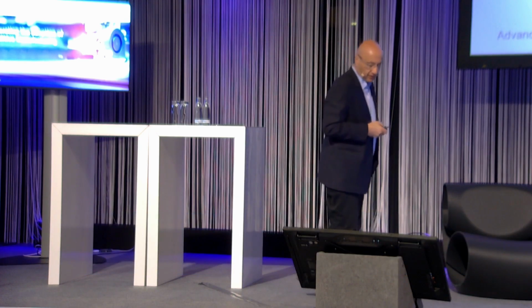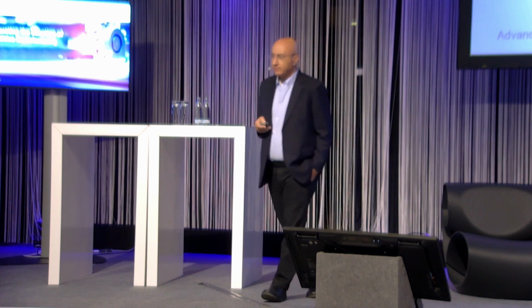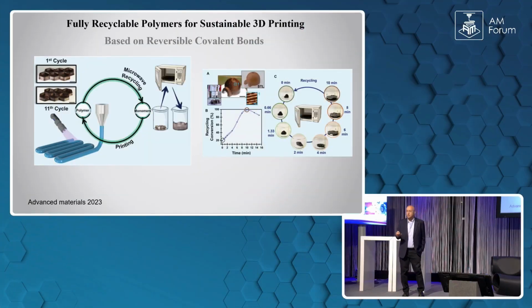One of the key points that was mentioned earlier this morning was sustainability. This is an issue that is quite important in various fields, including the field of 3D printing. So we aimed at a project to develop materials that you can reuse after printing. For example, you can make a mold for dental use, and after you finish it, you can reuse it again.